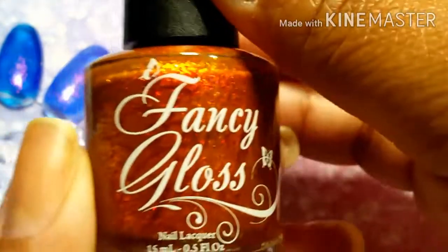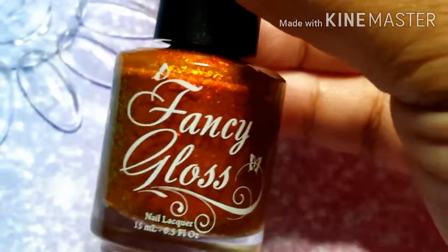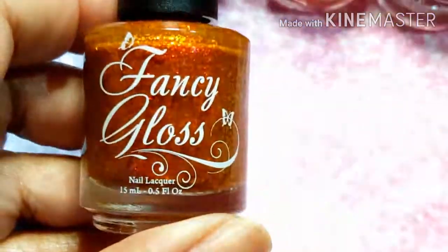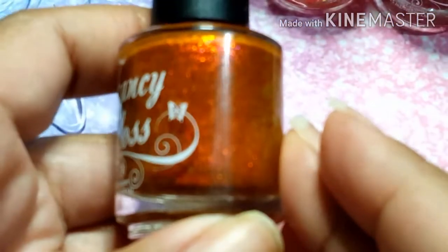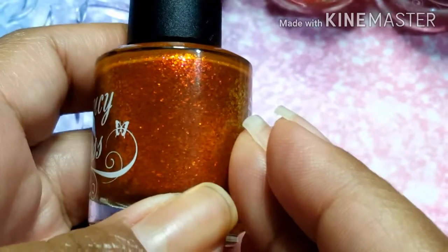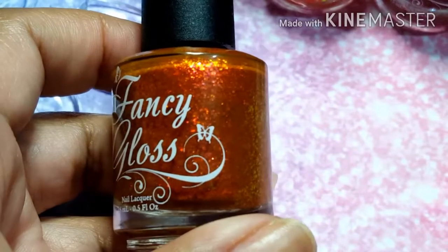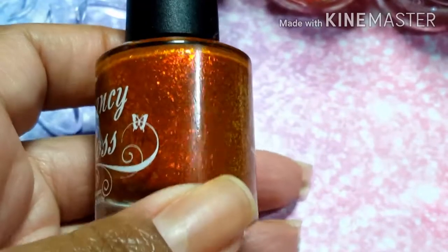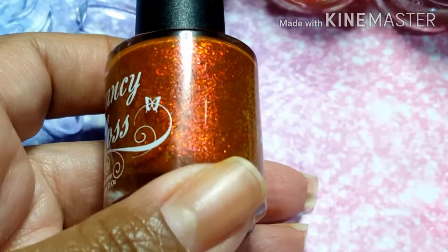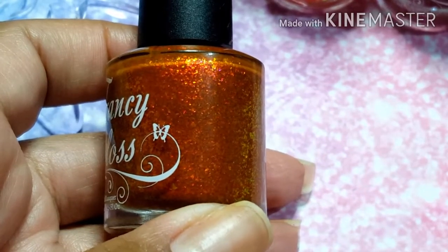That is Autumn Winds. Oh my god, guys, I don't even like oranges like that, but this orangey brown, almost amber polish stole my heart. And my camera on my phone is like, no it didn't. I refuse to show it to anybody else. But I am literally under the spell of this polish.